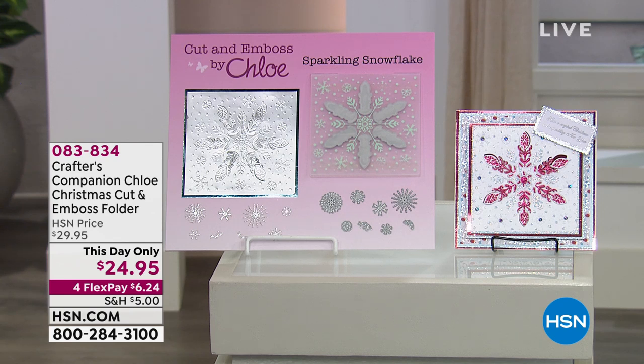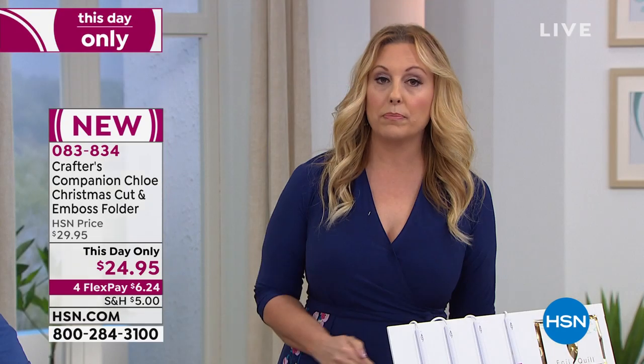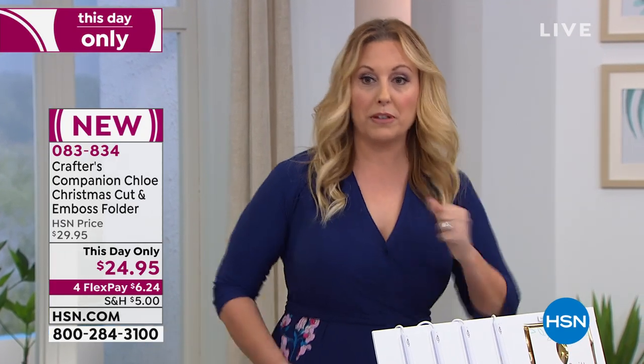This is a this day only. It's like a today's special, except we don't have nearly as many of them, and that is going to be coming up, and I believe we have the choice of the wreath, the snowflake, and the poinsettia. It is saved for my show. When Chloe did this collection for Crafter's Companion in March, it sold out before she even got on air, so she flew here in March. It sold out. She was about to march out here to present that, and it was all gone.